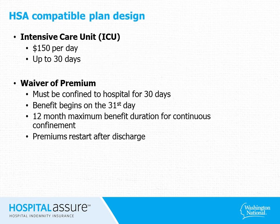You've also got an ICU benefit. It's actually an additional $50 per day, but we figure if you're in the ICU, you're already in the hospital. So you're getting your $100 from the hospital daily, then you're getting your additional $50 for being in the ICU. Otherwise, just the waiver of premium benefits, the only other thing here. It works the exact same as we saw in the non-HSA version. So again, HSA compatible version, very, very simple plan design, no riders, kind of take it or leave it type deal there.